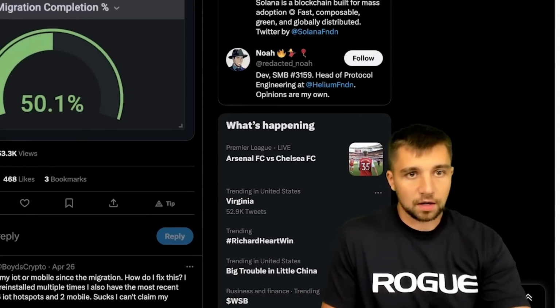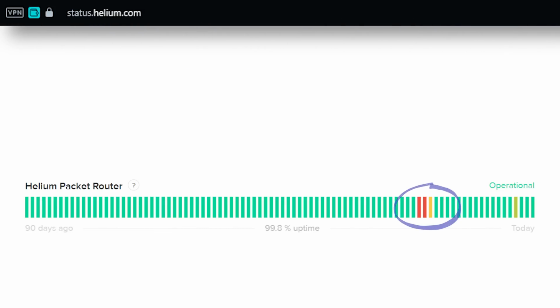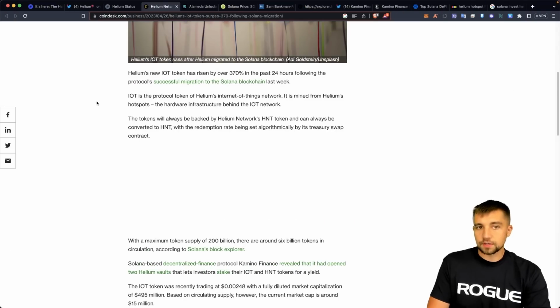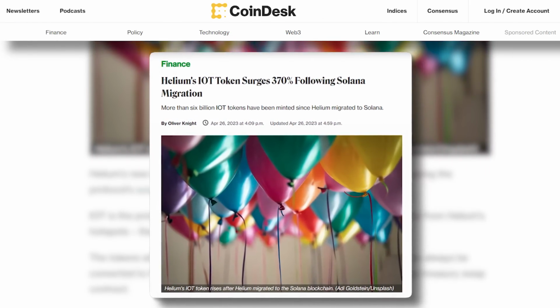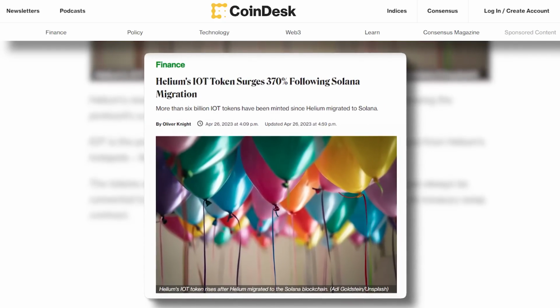The migration's done. Naturally, the chain went down for a little bit, but per their reporting, it was down from the 18th to 19th, it kind of worked on the 20th, and then was back up on the 21st. Helium's new IOT token is getting a little bit of buzz, and has risen over 370%, this article last month writes. This is following the successful migration to the Solana blockchain.